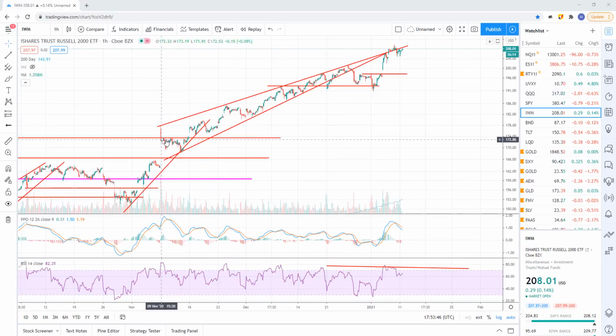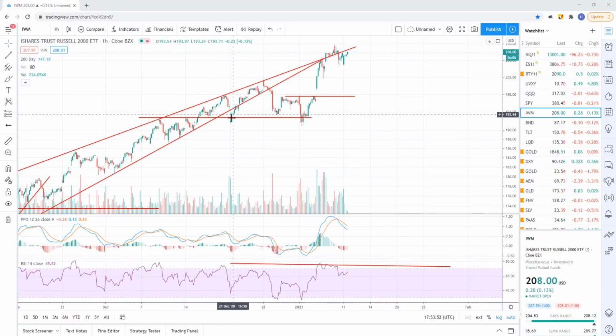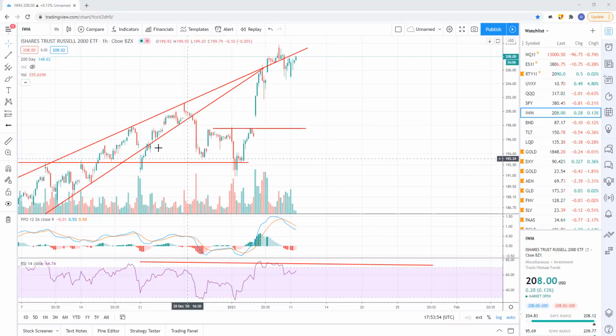IWM, all right, on the hourly chart, bearish rising wedge right here. That's a clean bearish rising wedge. False breakdown during the holiday season. My videos were really light during the holidays because I just don't make a lot of moves during that time. It's really a thin market. I want to see what the real market's going to do. And then we actually got a sell signal right there. We had the breakdown sell signal, but then they did a full back test.